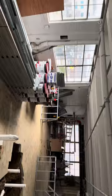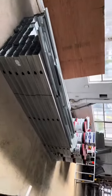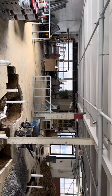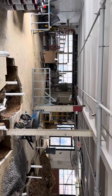You see, we got some walls up over here. We got some walls up over there, half walls. We got material on the job. We are ready to go. So Goat's Beard should be up and running come April.